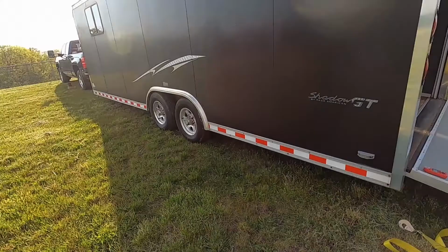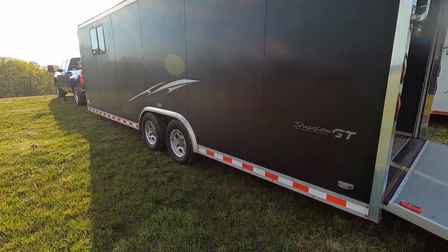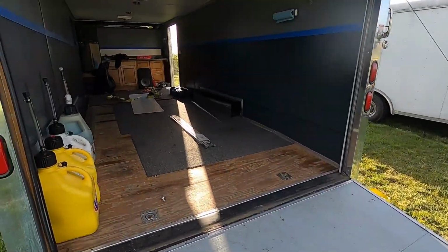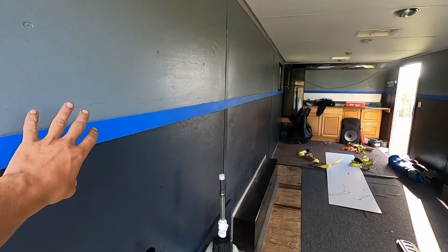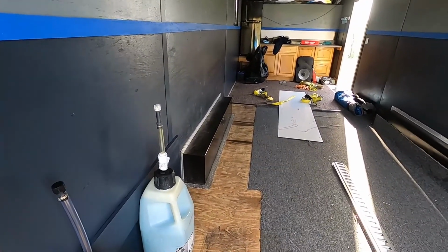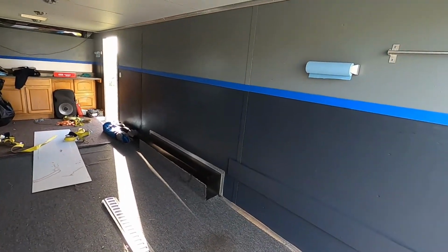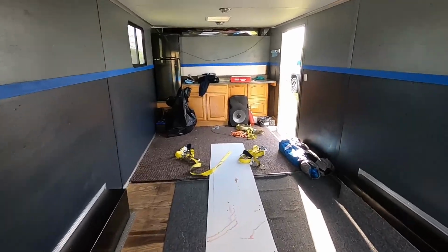I'll show you guys the trailer a little bit. It's a 2005 Pace American Shadow GT, 24 foot, heavy duty axles. I already did a couple things to it. I painted the walls. I can't stand trailers that aren't painted inside. I haven't got to the floor yet. I'm getting there. I'm always crunched for time, but I got the walls all painted.